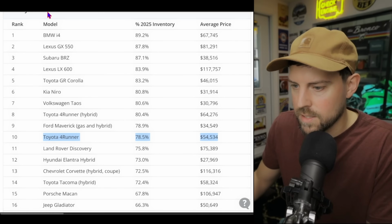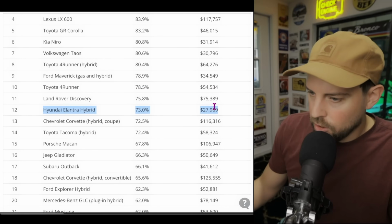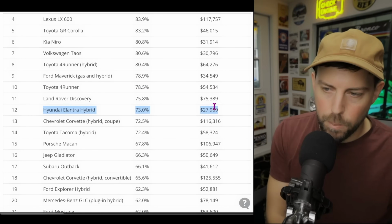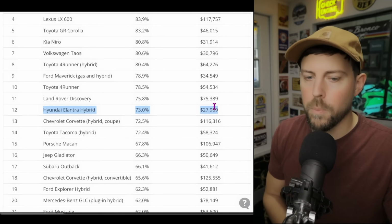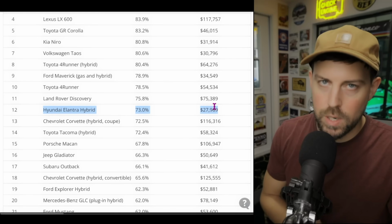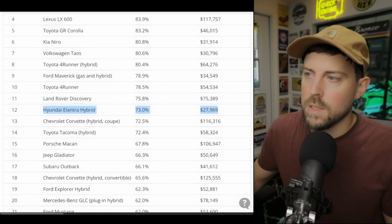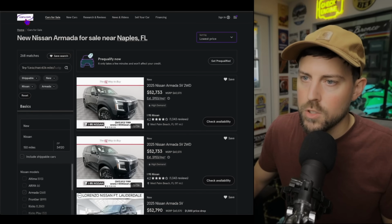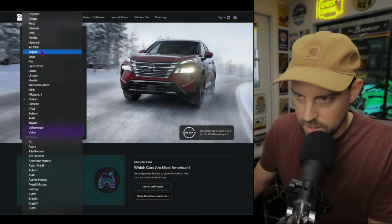Let's get back to the list. Land Rover Discovery, Elantra Hybrid. This is another model. So the Elantra Hybrid is just a little bit behind the Civic in terms of performance, a little bit behind the Prius in terms of performance. It is a really good hybrid, but unless you can get a crazy deal on it, which you can, you might want to wait for the new one to come out because the new 2-motor hybrid from Hyundai is fantastic.